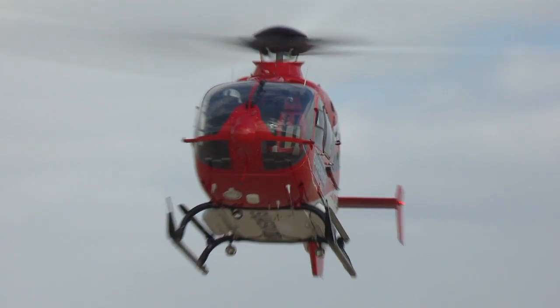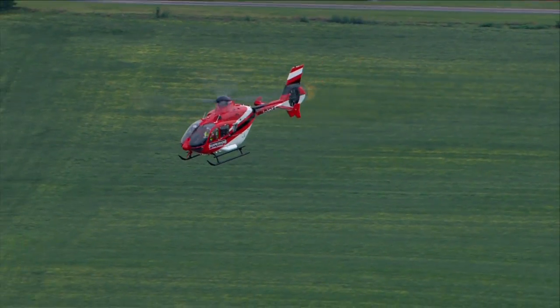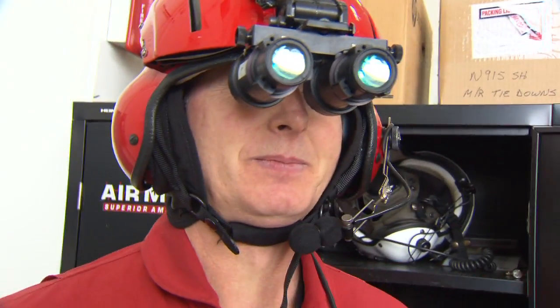into. With this kind of rescue, there's no helipad or designated landing spot. It might be right on the highway or in a field, oftentimes littered with crash debris or strewn with wires, all dangerous. This crew is lucky, outfitted with the latest technology like night vision goggles to spot trouble below.